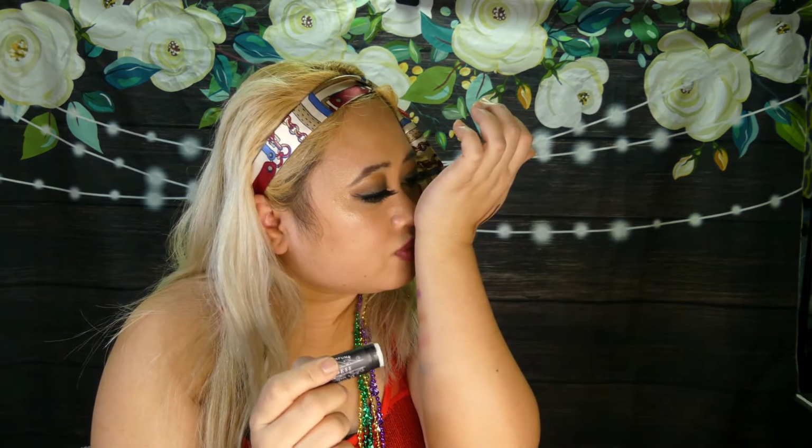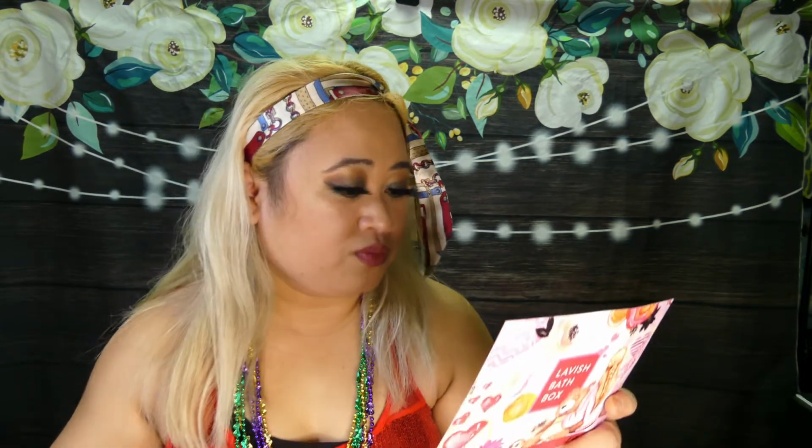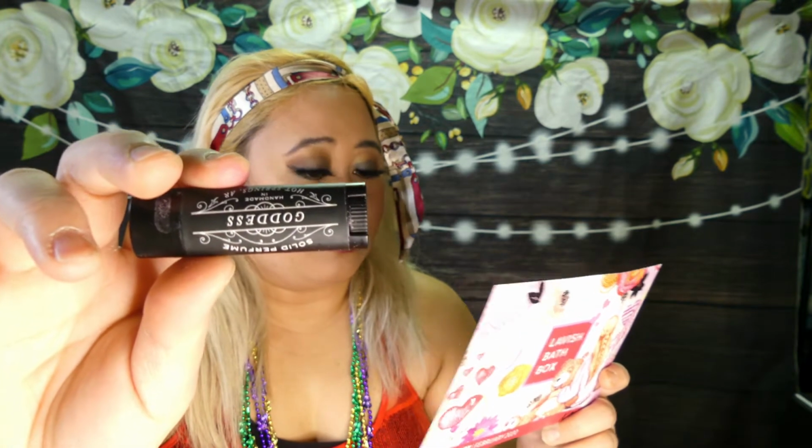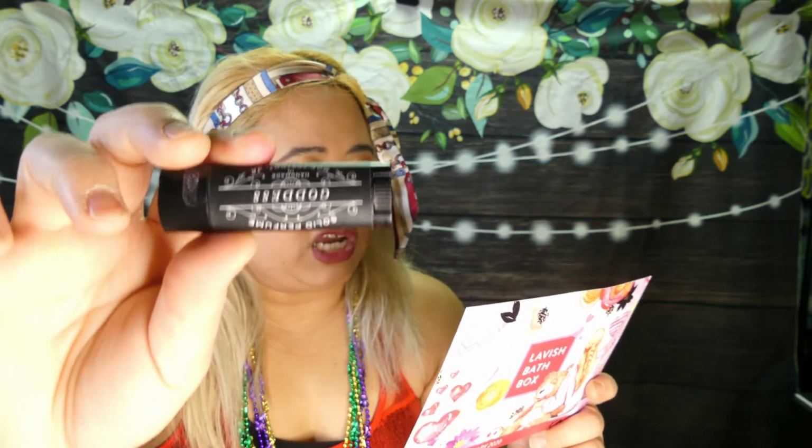So you put on your wrist. It smells nice, actually. It definitely looks like a chapstick on your wrist. And it smells nice. Yeah, I like it. A little chapstick for the body. Really nice. And the perfume is the goddess scent. Apply this long-lasting, travel-friendly solid perfume to pulse points and wrist, neck. Scented with a beautiful blend of strawberry, jasmine, and soft amber. That's interesting. The solid perfume. It's like a chapstick.